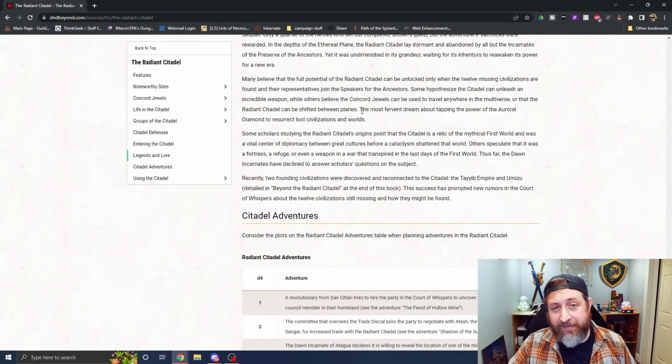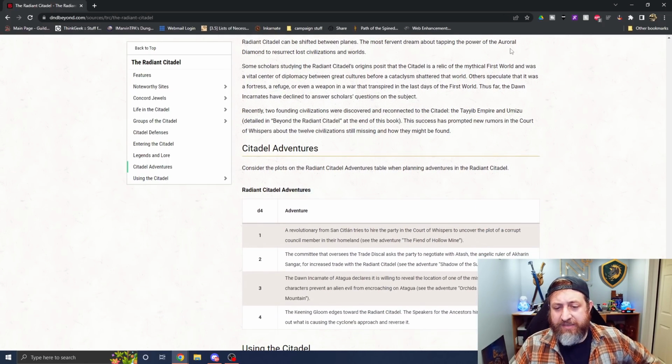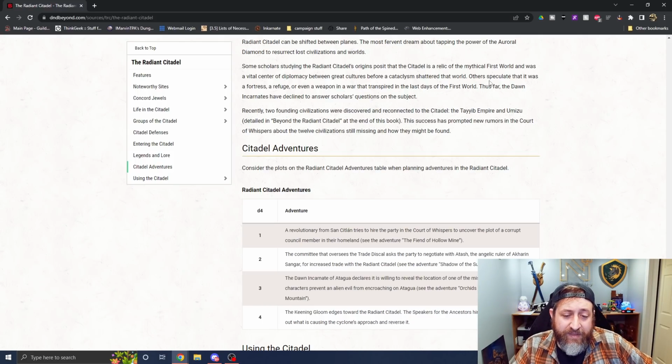Some scholars studying its origins posit that the Citadel is a relic of the mythical First World. Now, we've heard a little bit about that from Fizban's Treasure of Dragons. Others speculate that it was a fortress, a refuge, or even a weapon in a war that transpired in the last days of the First World. Recently, 2 founding civilizations were discovered and reconnected to the Citadel, detailed in Beyond the Radiant Citadel at the end of this book. The success has prompted new rumors in the Court of Whispers about the 12 civilizations still missing and how they might be found.